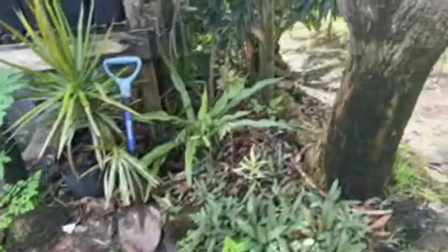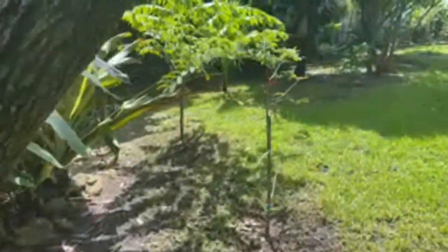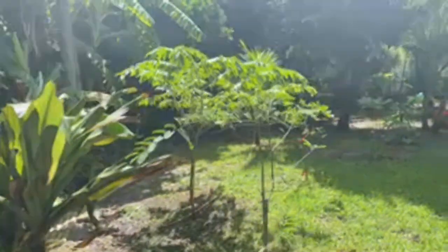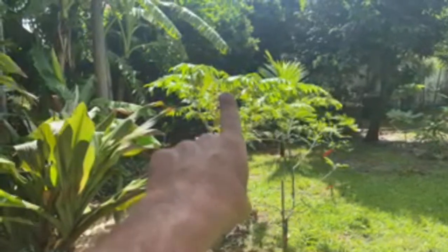I do that too. I'm just going to buy a big one because I just want the instant gratification, or gratification more quickly. I did that with this Jamaican cherry tree.